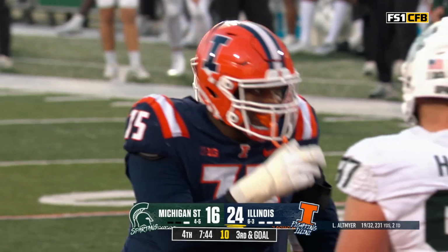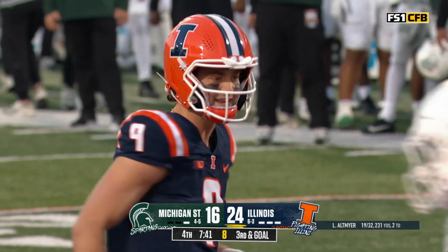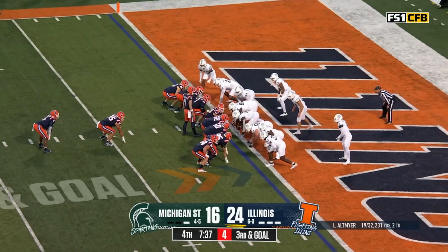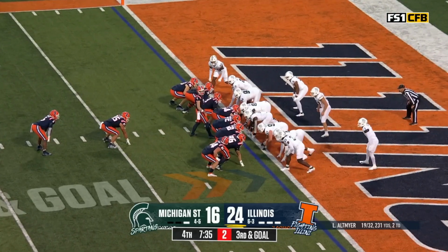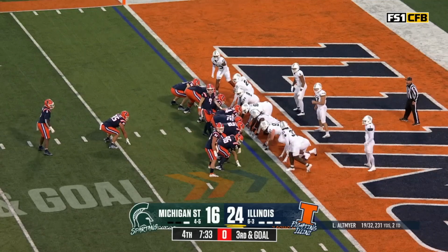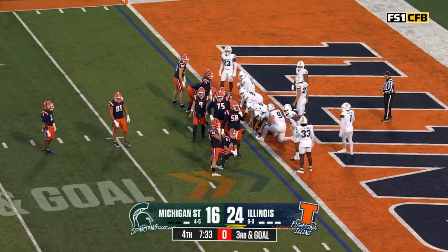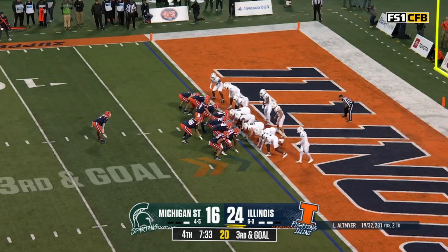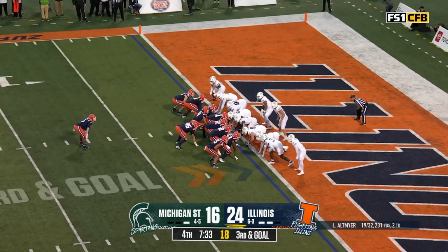Third down and goal. Illini looking to punch this in. Got Arkin as the up man. See if they get the big man some love. Timeout called by Illinois. Two-score lead no matter what kind of points you get on the board, but you'd certainly rather have six.